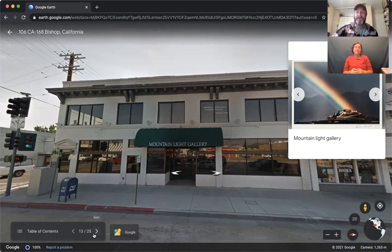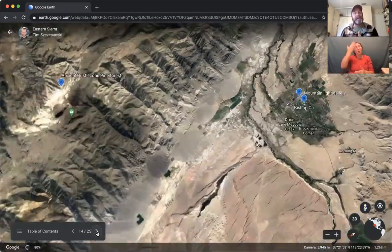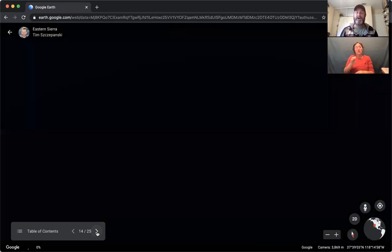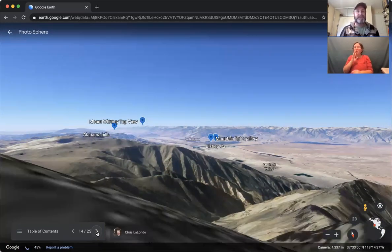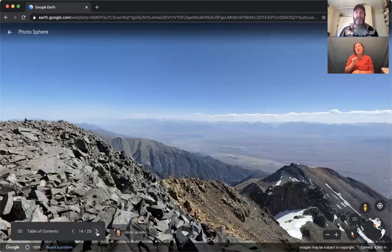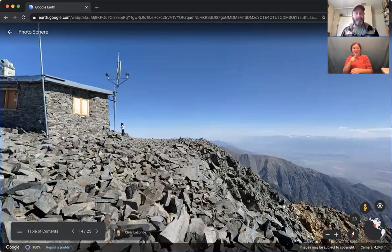We always talk about the Eastern Sierras, but one thing we don't actually talk about too much is that to the east is the mountain range called the White Mountains. And we don't really talk about that because the Eastern Sierras have more of a mystique to them. But the White Mountains, and we're standing here on White Mountain Peak, which actually sits at 14,252 feet, also has some amazing recreational opportunities.